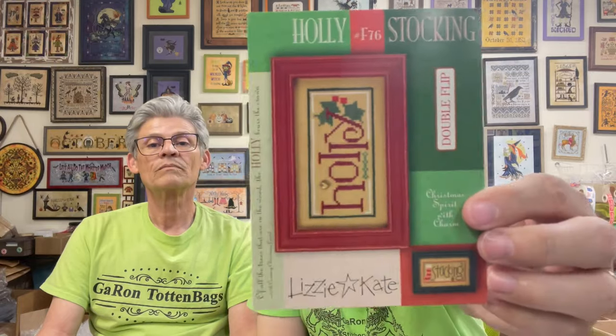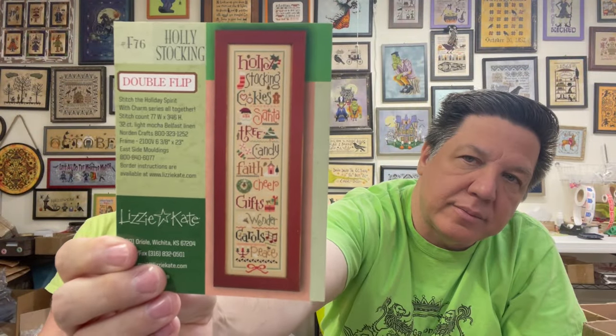And then here, these are multiples. There's two patterns in each one of them. So this is Holly and Stocking. Stocking is the smaller one. So you stitch them all together to make this banner. So this is Holly and Stocking. This is Tree and Candy.